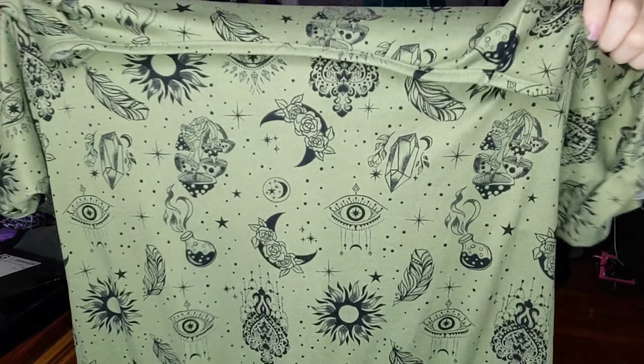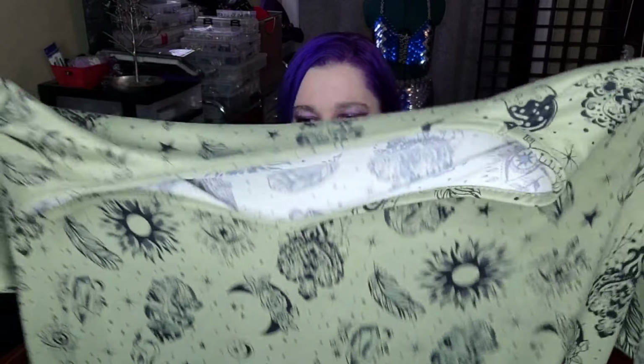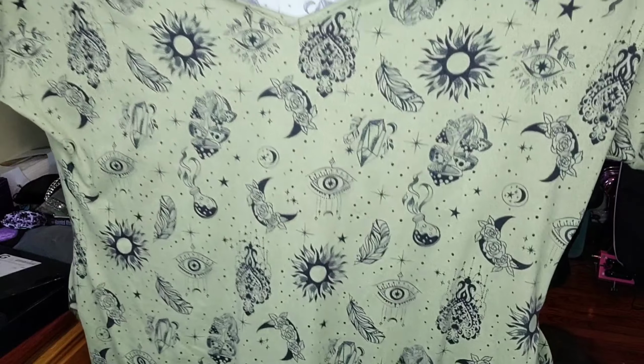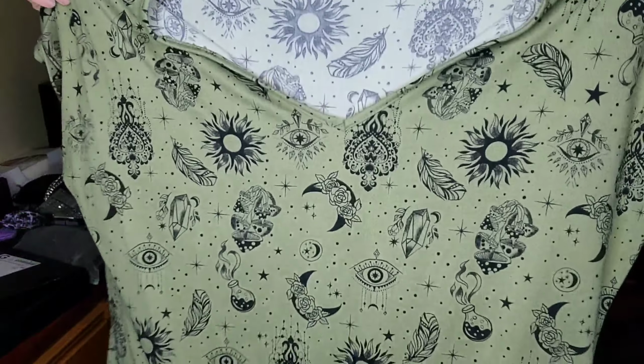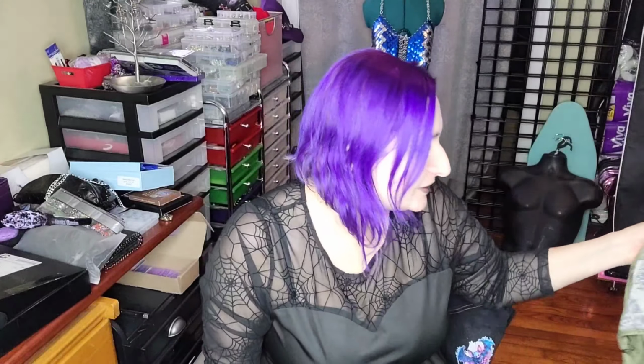Although I was thinking, if I ever get really ambitious and whip out my sewing machine, I thought this would make really cute, like I could turn this into a skirt with a matching little top to go with it. I could just split it and then put an elastic band in the skirt to make it fit my waist, and then just make a little loose fitting crop top to go over it. So yeah, that was my idea, because I just really love this fabric. Although I might just end up wearing it as loungewear too, because it's a really soft feeling fabric.